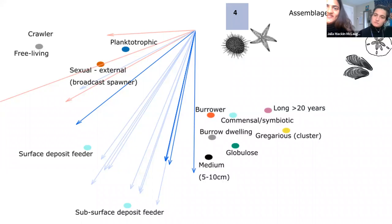And they're both functionally similar despite hosting very different species communities. So both assemblages depict surface deposit feeding with more gregarious species, meaning the organism forms groups or clusters as seen with both the sand dollars and the urchins. However, with the sandy substrate evident in assemblage 5, it hosted organisms with more oval body forms and worming creatures due to the substrate that they're associated with and could make them more resilient against vertical disturbance, unlike the previous assemblage.